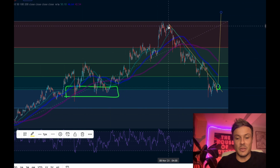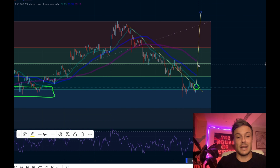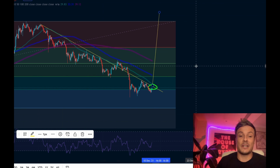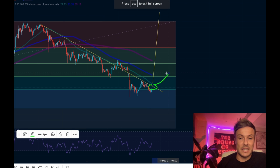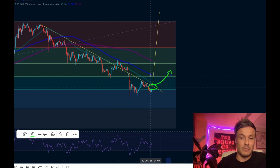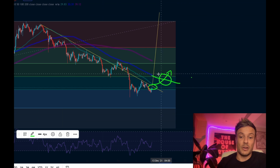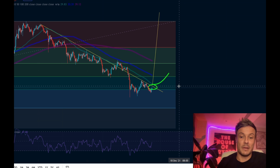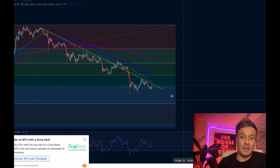Now bearing in mind that this fall happened over the space of nearly a month and a half, it's not going to happen super quickly. Once the whales have basically pushed the price low enough to get to the discounted price they want, we're going to start to see moves towards the upside, in my opinion. If we do have a breakout beyond there, what we would then like to see would perhaps be the 50 moving average over the blue line, which is the 100 moving average, and that will give us a perfect buying opportunity, in my opinion.